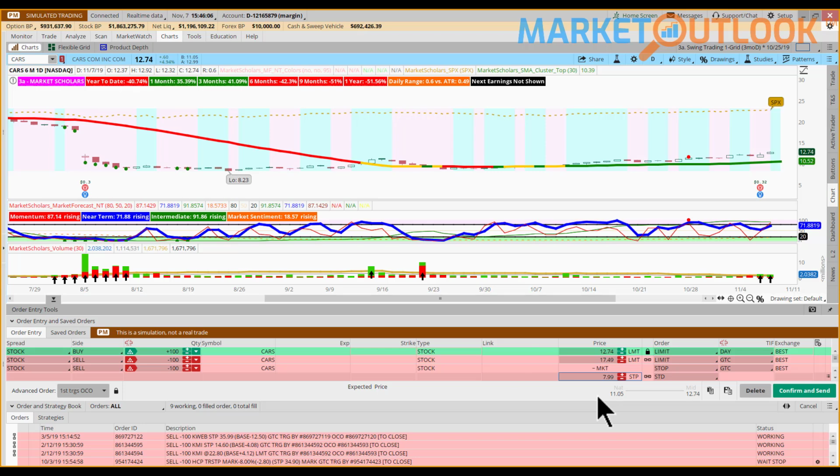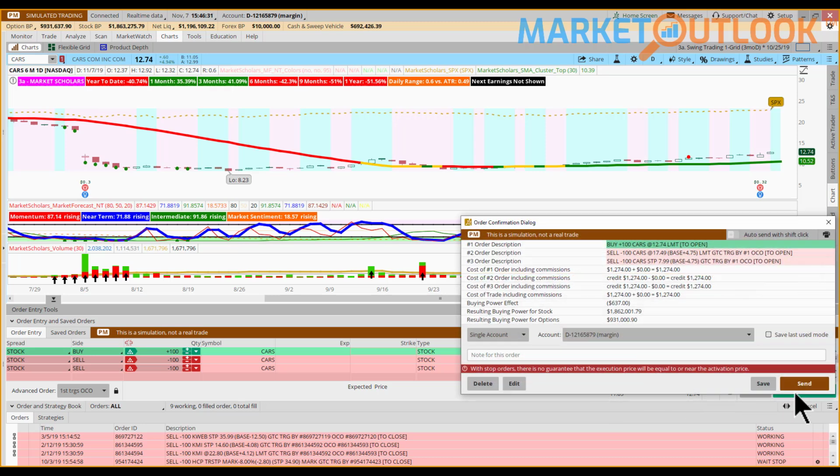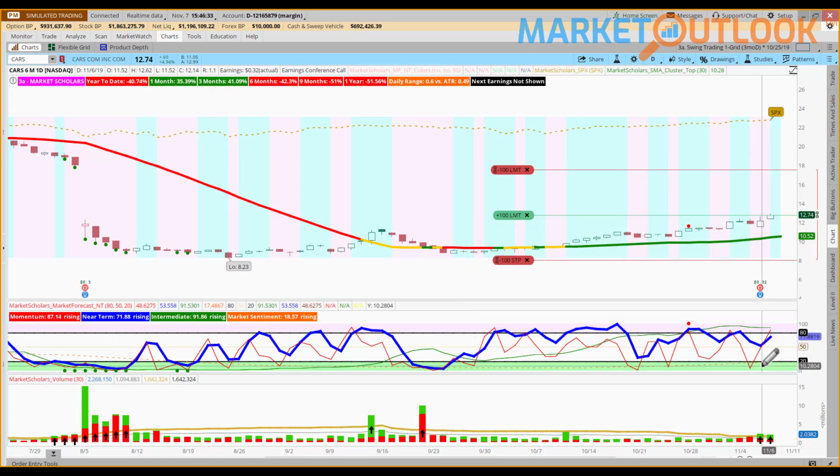Now remember, this is not going to happen anytime soon because those are some pretty wide swings there from a percentage basis, but it does allow you to step away from your computer. It's basically saying, okay, one of those two things is going to happen. Either this stock is going to eventually go to $17.49 or it's going to go down to $7.99. And this particular trade is designed and set up to take care of you one way or another. So I'm going to go ahead and click confirm and send and ship that off, and we'll see if we can get filled on that tomorrow.